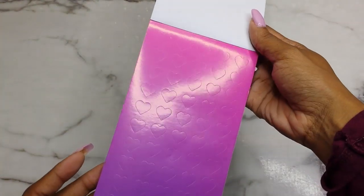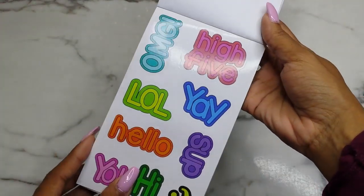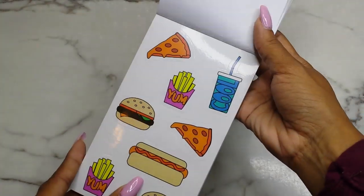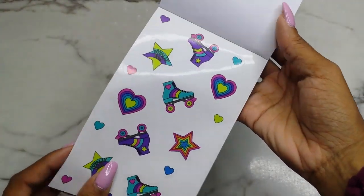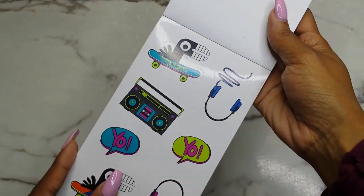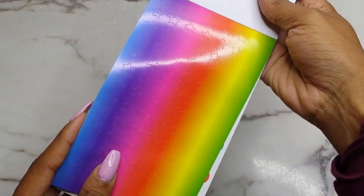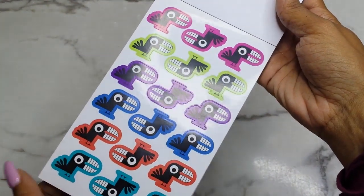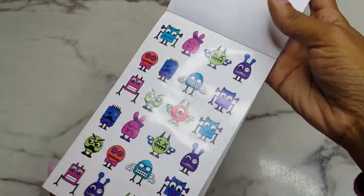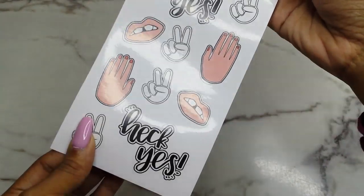More speech bubbles, hearts, weather, more sayings. These are eyes. Don't know what you're going to do with that. Food. Skates. Kind of like the summery beach items. Your party items. These are stars. I'm not sure about that. Might give those to my son. Little monsters I could definitely use for my son because he is definitely a little monster to me. Love these.